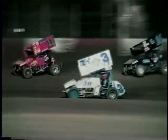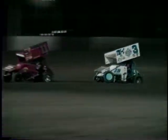Troy Newsom sitting on the infield along with Jason Lund. Those guys would like to be out there, but mechanical problems have sidelined him. Hoddit dives underneath. Walker. Let's see, who's missing? Oh, it's Jason Statler.